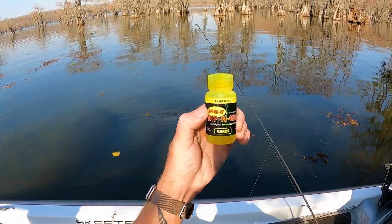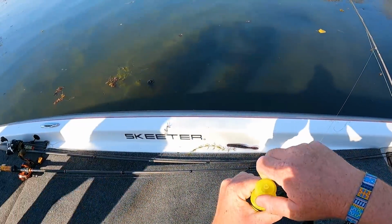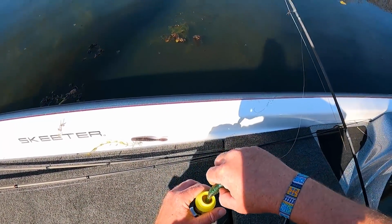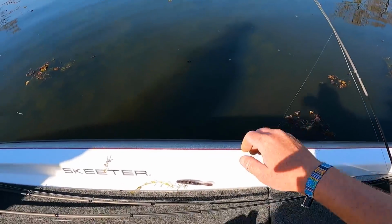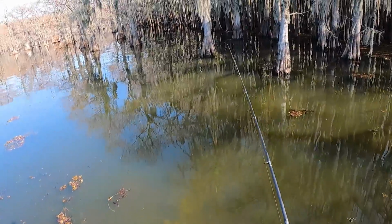This has been the difference for me today. Spike it, dip and glow. It's messy and stinky, but it's making a bite. Just a little bit of glow.